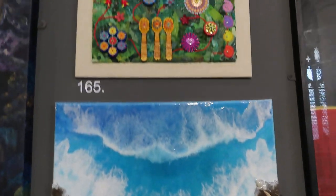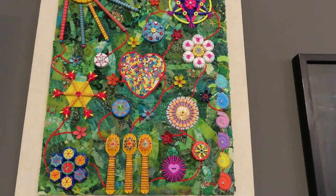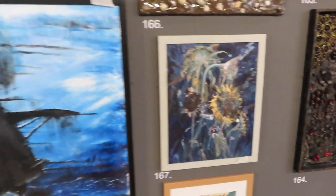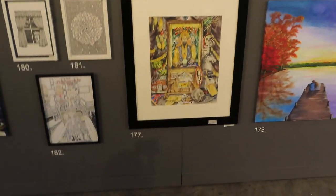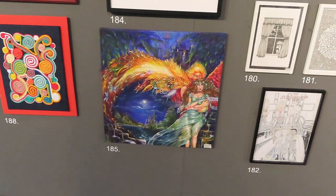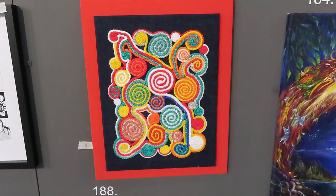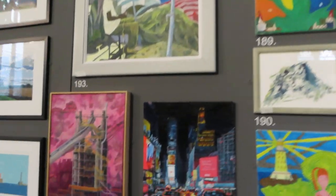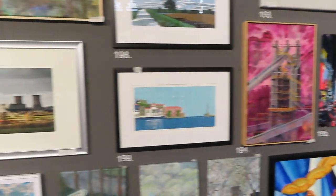And close by is that one. Fantastic plastic. One, six, five. So I've got two on the one wall there. Let's have a look along here. There were 300. Ah, seen another one of mine. There's my spirals. 188, my spirals. I think I'm in the right place there, with the colours.